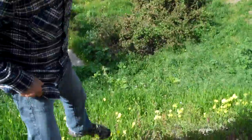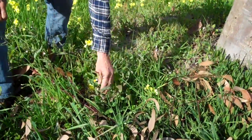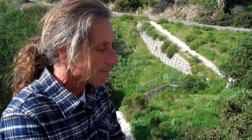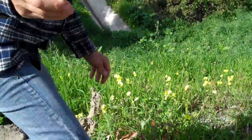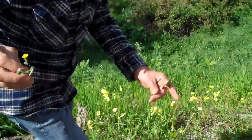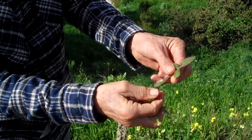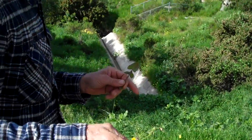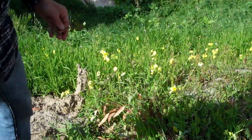Okay, what else do we have here? We have some miniature sow thistles. A lot of people think we don't get too many dandelions in Laguna Beach. I saw one earlier today, just one. But the flower is bigger and yellow, and the leaves look similar to a sow thistle leaf. Same shape, this one's a small one. We'll find some bigger ones in a little while, but I'm just standing right here, so I'm looking at the ones that are here.